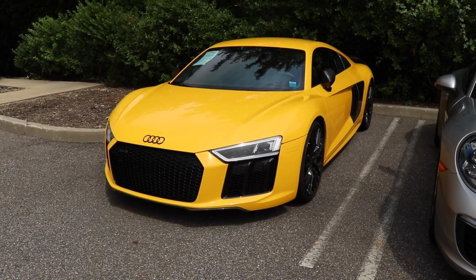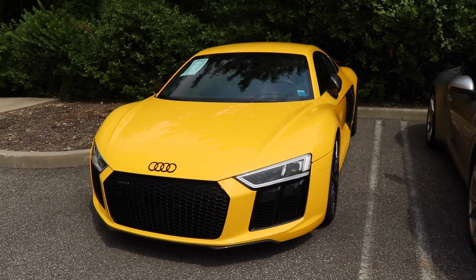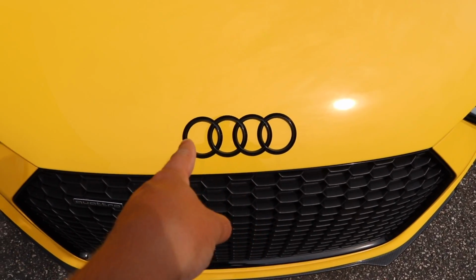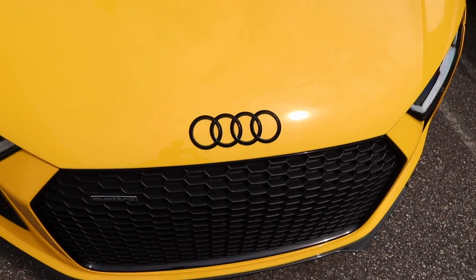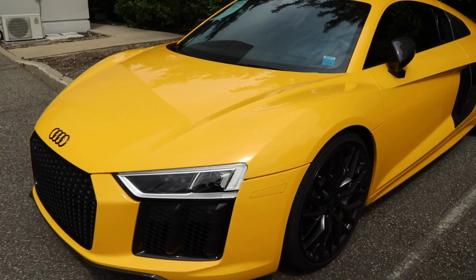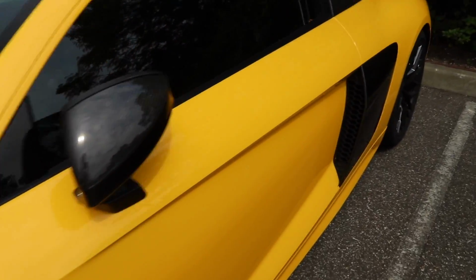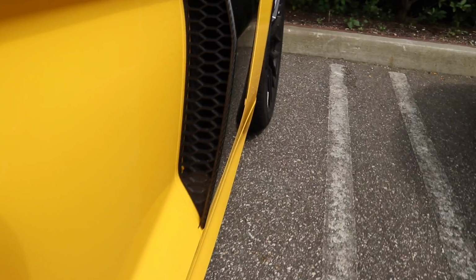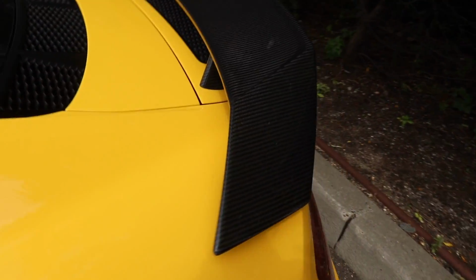So behind the building here is this yellow Audi R8. Most Audi R8s that I see have been debadged, but not this one. It still has the Audi four rings on the front. It also has some carbon fiber in the front here and black wheels, in addition to carbon fiber on the mirrors, and on this piece on the side near the air intake, and of course for this rear wing.